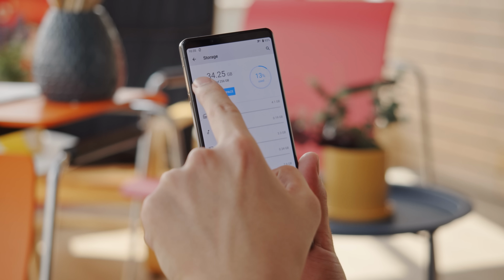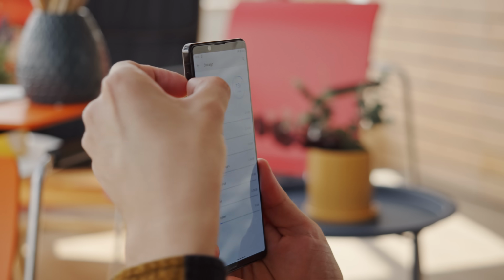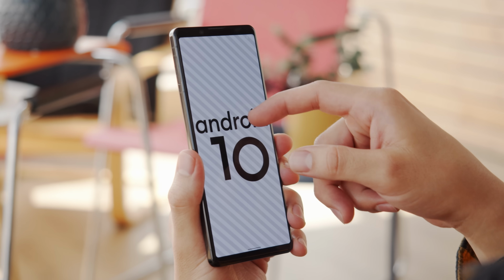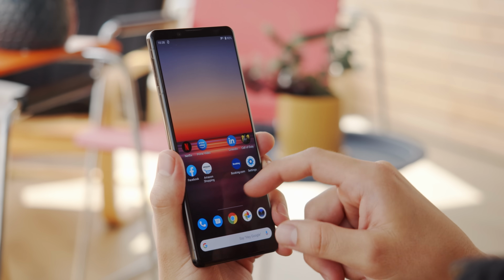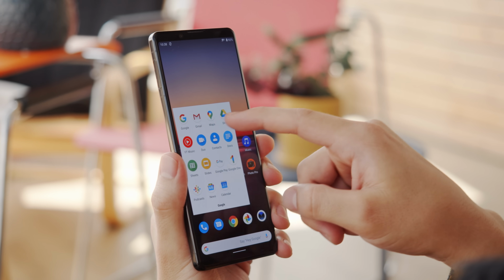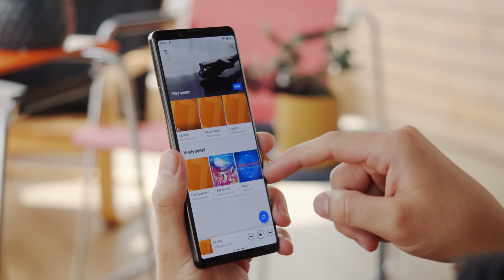You can keep plenty of music or other media on the device thanks to the 256 gigs of UFS 3.0 storage on board, which is expandable. The Xperia 1 Mark II's interface is pretty much stock Android 10, with some Sony enhancements and proprietary apps here and there. Most of the functions are provided by Google, including the gallery and the video player. However, the Sony Music Player is still here.